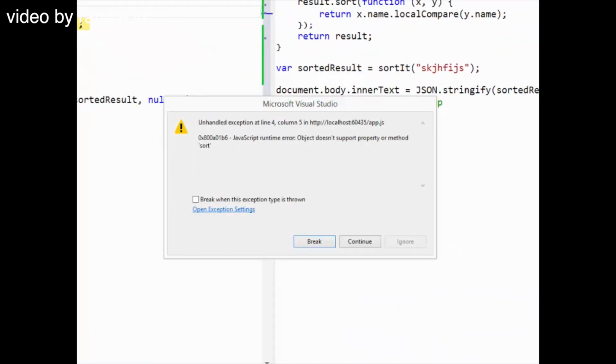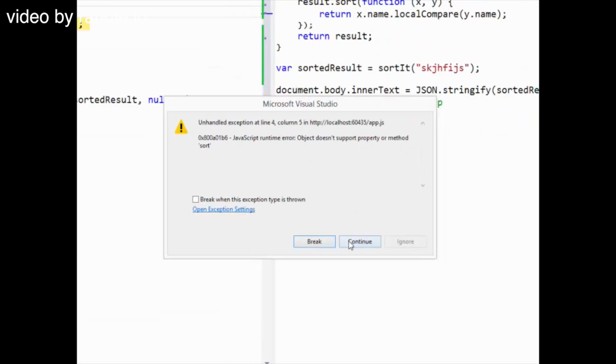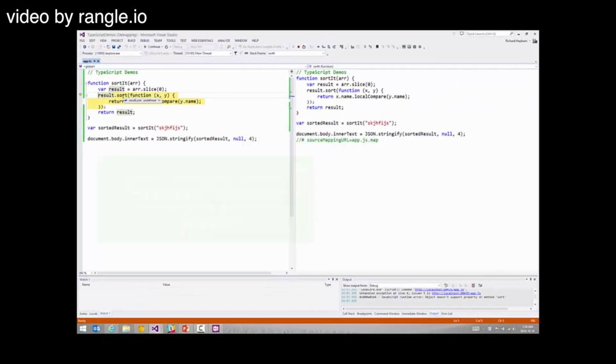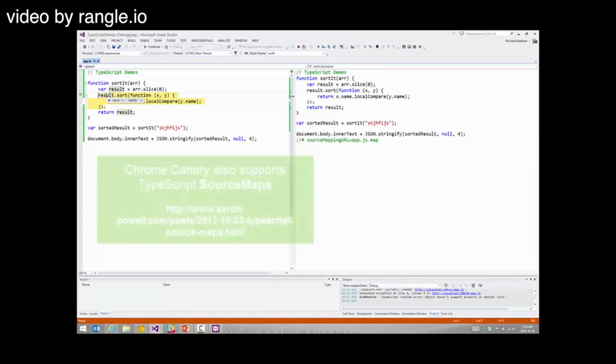Okay. So now Visual Studio is telling me that there's some type of problem here, that some object doesn't support a property or method, let's see here, property or method sort. Okay, so I've probably got some bug in my JavaScript. If I break into the code here, I can look at this. I can see that sort is undefined and result is a string. And so obviously I've passed in a wrong value here.